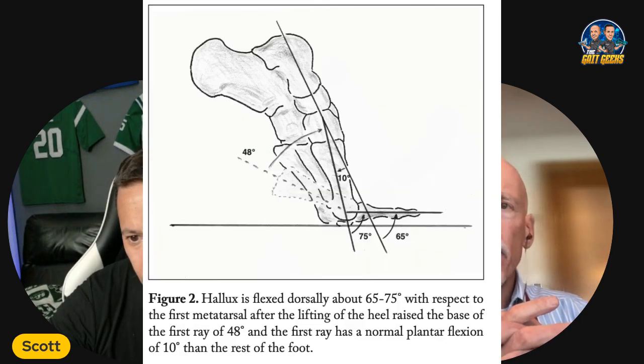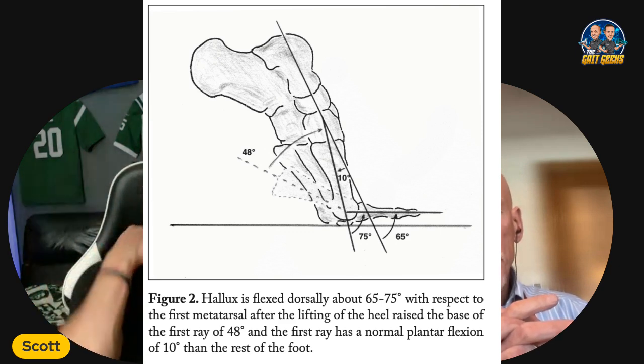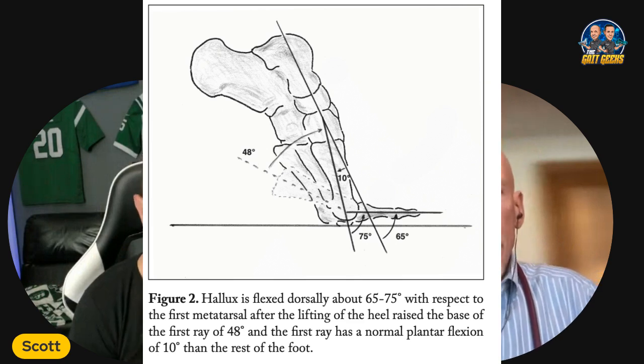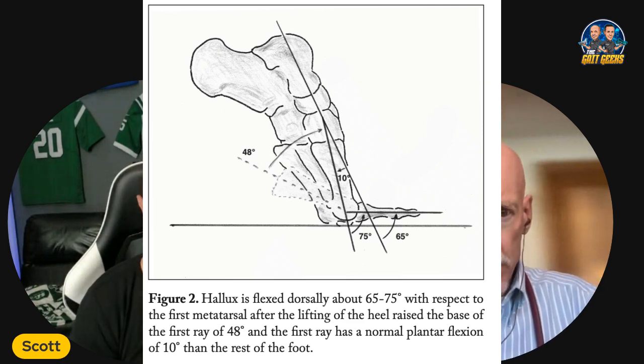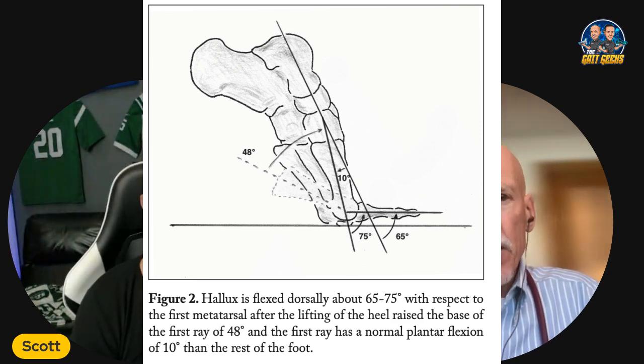Can you bring up that one picture, Scott, of the dorsiflexed foot? Here we go, right here. So when we're at terminal stance pre-swing, which is exactly what this slide is showing right here, you can see that the hallux is supposed to plantar flex an additional 10 to 15 degrees compared to the other metatarsals in that area. And that allows for that head to move anteriorly and inferiorly, which allows dorsiflexion to occur.